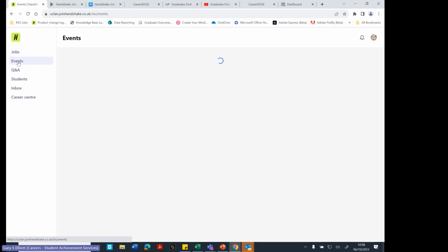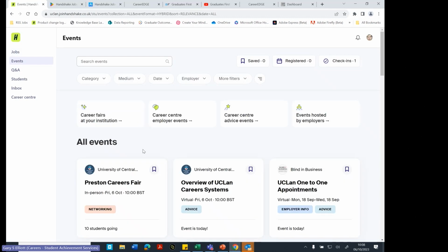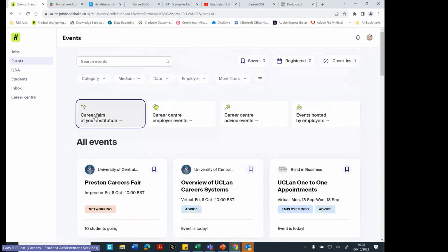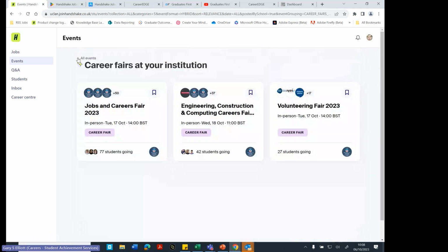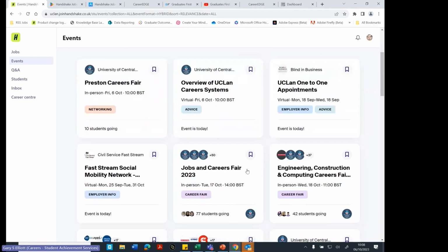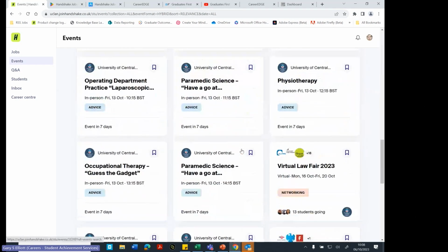We've got events here. So there's lots of events that are on. You can see jobs, careers fairs at UCLan by clicking on that particular one there. You can see employer events, advice events that we're giving, and employer hosted events. But if you don't select those ones, you just get all of them. And there's quite a bit of a mixture.